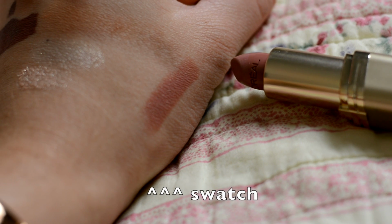L'Oreal Fairest Nude. This is my favourite nude lipstick at the moment. The L'Oreal lipsticks are one of my favourite types of lipsticks. They're great quality. It's a great pinky nude colour.